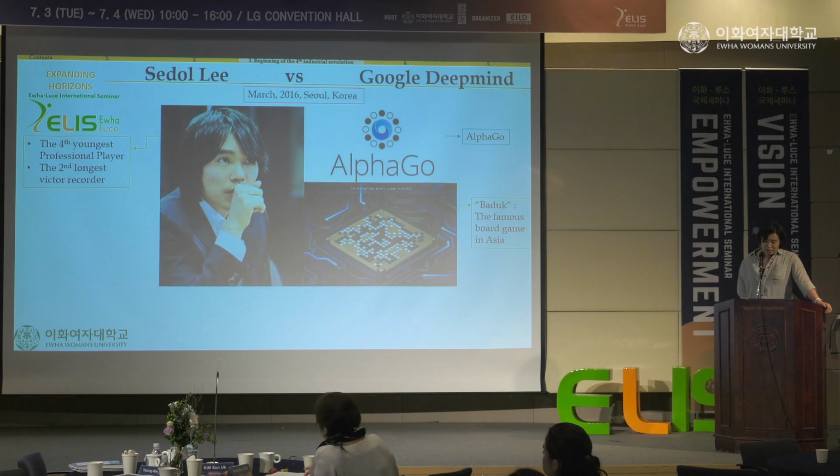Twenty years after Deeper Blue's first victory, global attention turned again to the biggest Baduk match. Baduk is one of the famous Eastern board games, and it is a more difficult challenge than chess for AI due to its different way of thinking. To cut a long story short, AlphaGo took a resounding victory.